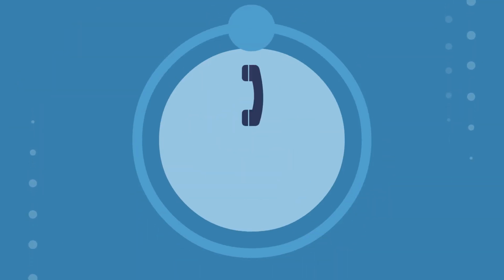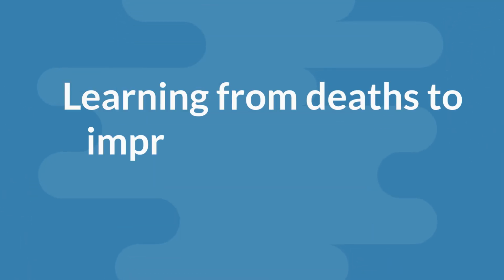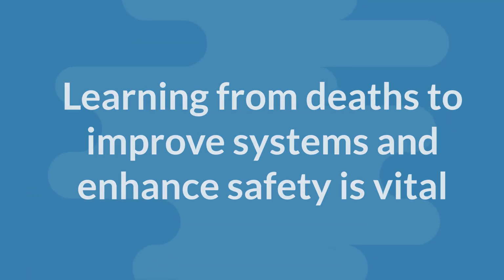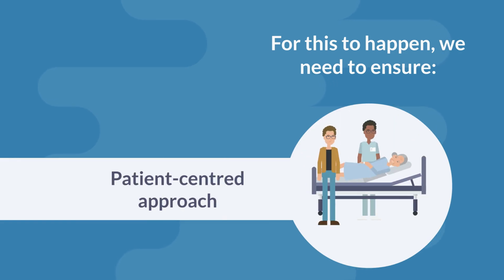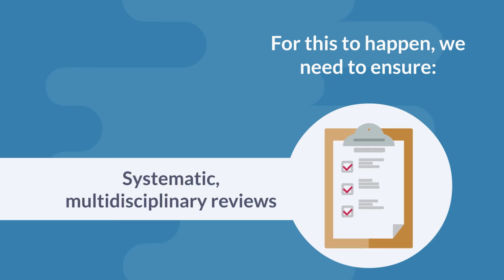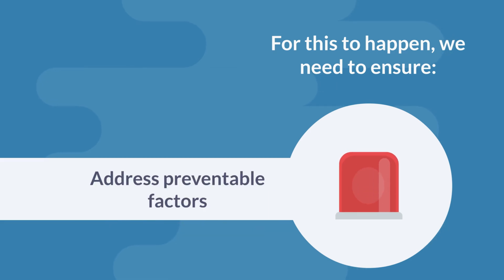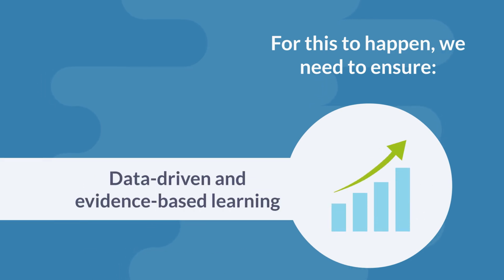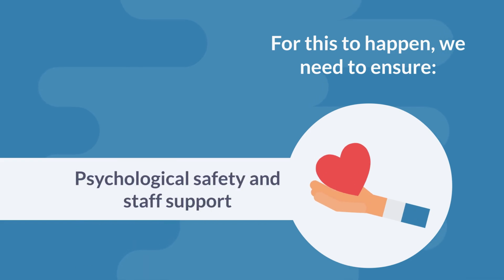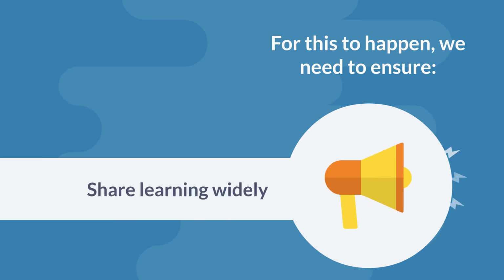Transfusion incidents reported to SHOT often stem from inadequate systems, processes, and conditions. Learning from deaths to improve systems and enhance safety is vital. For this to happen, we need to ensure a patient-centered approach, including family and carers, systematic and multidisciplinary reviews, focus on systemic issues and not individual blame. Prioritize addressing preventable factors in any reported deaths, transparent reporting, data-driven and evidence-based learning, psychological safety and staff support, continuous learning and improvement, and sharing learning widely.